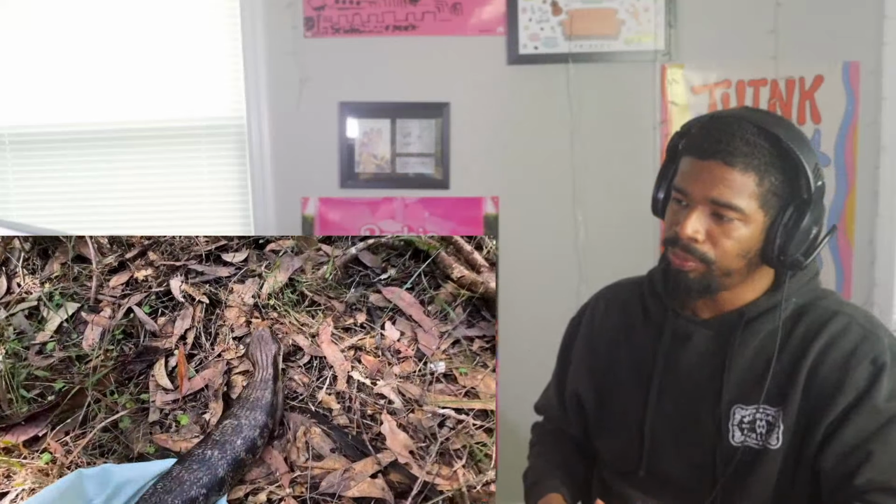But, yeah, now that he's out of the way, we've got our Eastern Blue Tongue to release. Now, this little fella came into care after a dog.